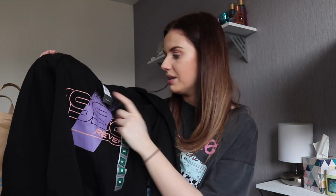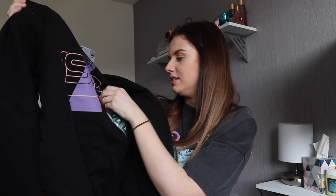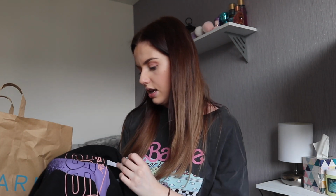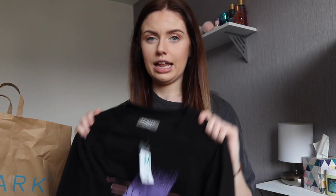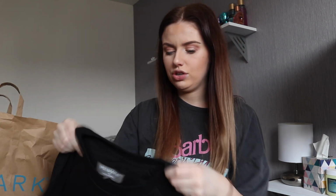So this is a medium because I wanted it quite baggy. And it just says 1992 on it, and then it says something there. What does it say? Reverb, whatever that means, I have no idea. So yeah, we got the matching jumper, and this was £8, because at uni I just like to wear baggy stuff like this, like just jumpers, because I just can't be bothered to dress up most of the time. So I picked that up.